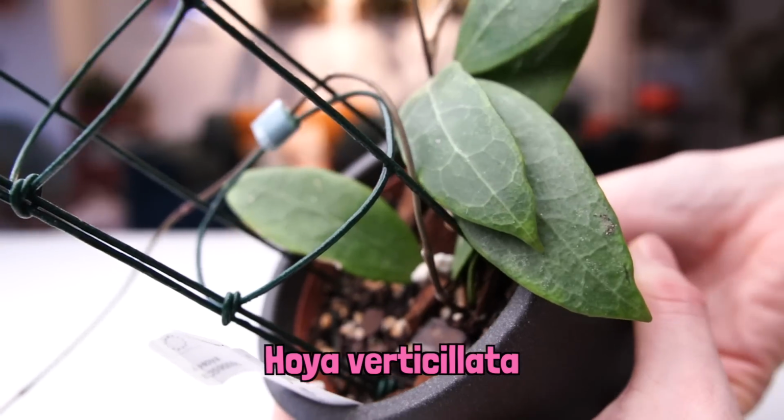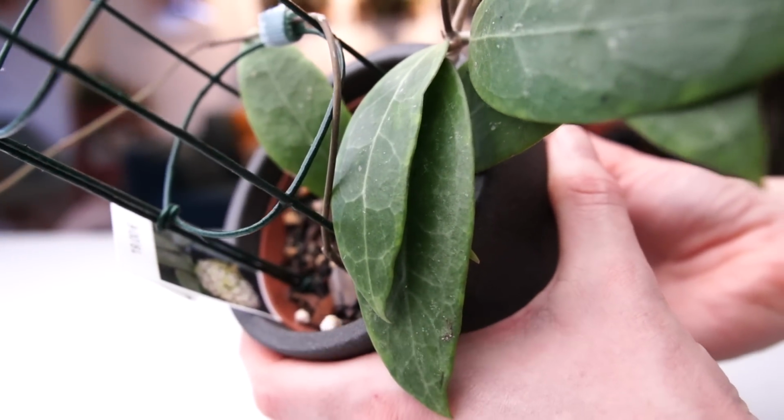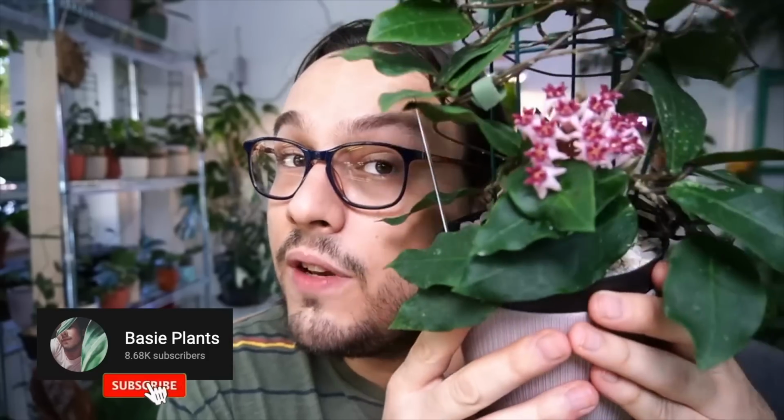What's next? Oh Lord, we're gonna talk about Hoya verticillata. Hold on to your pants, folks. We're going in. This is Hoya verticillata, but it was being sold under the name Hoya parasitica, which is a common mistake. But I knew it would be Hoya verticillata, and I have my friend Miro from Betsy Plants to thank for that.